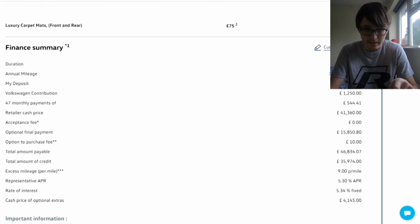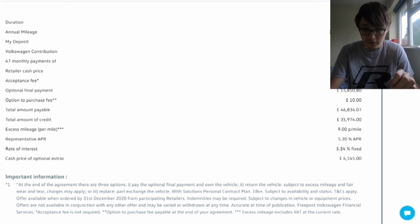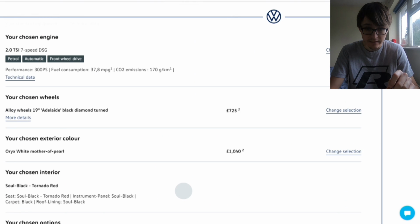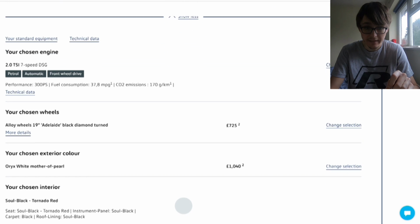It's got a finance summary there. So what does it say? If you did 10,000 miles a year, you put down £4,000. They'll deposit 1,200. 47 monthly payments of £544. Optional finance payment of 15,000. Total amount payable 46,800. 5.34% interest. Interesting.